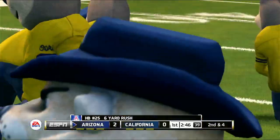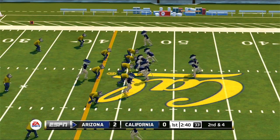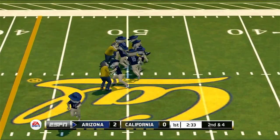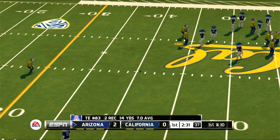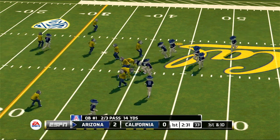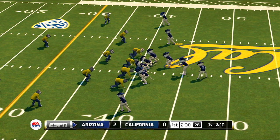Tackle after a decent run up the gut. Gain of 7 on the play. That'll make it 2nd and 4. Under pressure. Catches it, gets out of bounds. So they gain 6 yards on the play and pick up the first down. Heads up play by the quarterback to find his receiver in traffic and get the ball into his hands. And the quarterback took a pretty good shot there, but he still got the ball where it had to go.